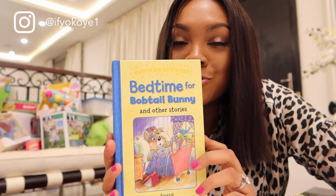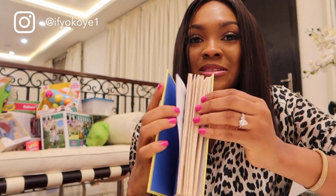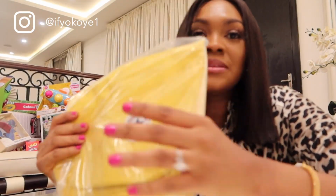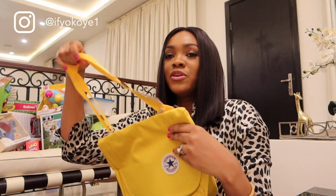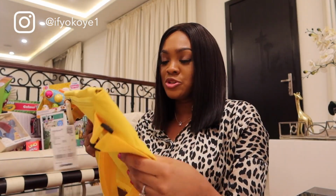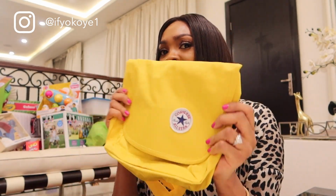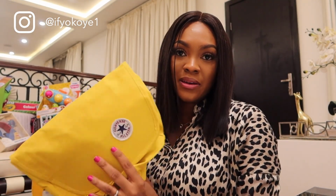So what's inside? My kids love reading books and I was like, why not? And then we gave out novels to every child, and yeah, so bedtime stories. It's a mix of several stories in one. Very lovely for kids that love to read. They'll enjoy this novel. And then we had a bag. This is a Converse duffel bag. If you're going for play dates, swimming lessons, or to see a friend, they can just put in their things and their books in here. If they are traveling, they can actually carry it as a carry-on. So I really love this gift. It's a Converse messenger bag, you can call it a messenger bag.